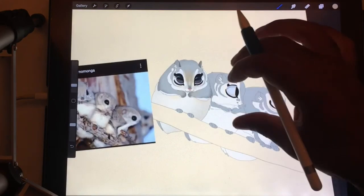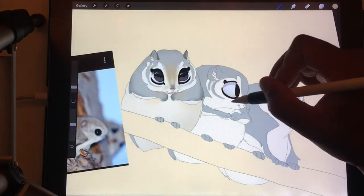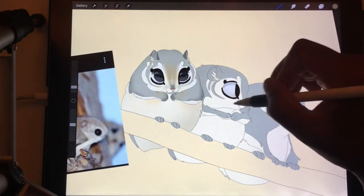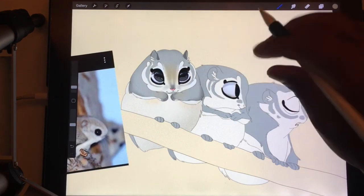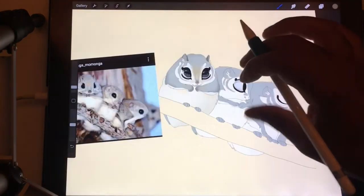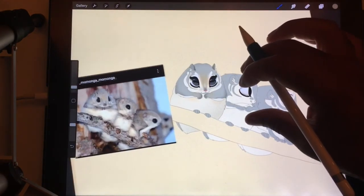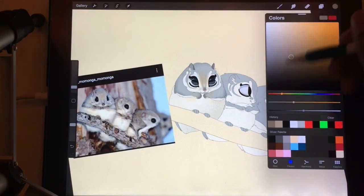There you go, give him that 3D look. Go a little darker just to add a little more shape to that eyeball, just a little bit. Is that too much? No, I think that's good. That's good. Alright, so they're a little toasted.